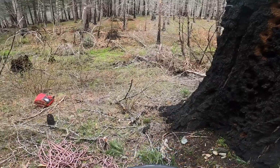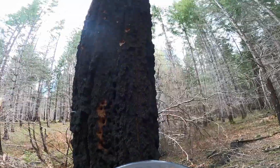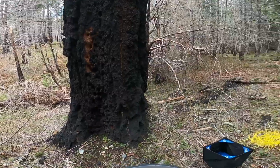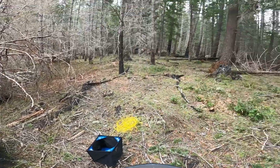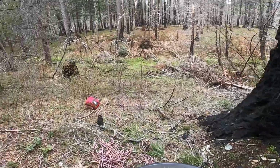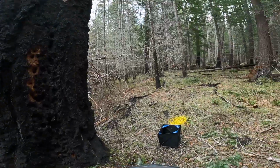A couple things I learned today were: climbing big trees isn't easy. There's always things that'll come up that you weren't expecting. I learned a lot with the APTA. Today's the first day I've had success using the APTA.